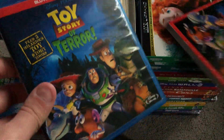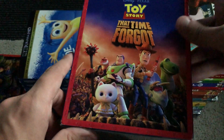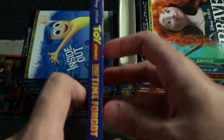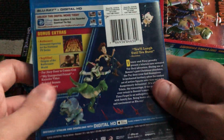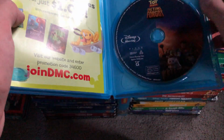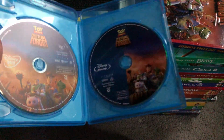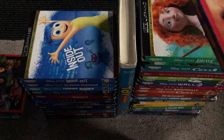Even though it doesn't come with a DVD, I just felt like it would still be cool if they had put it in there, since I already did it with That Time Forgot here. These are meant to be Halloween and Christmas. This one wasn't meant to be Halloween, but this one's Christmas themed, like you can see from the lights. I don't think I've ever watched these around Halloween or Christmas, which I should probably do this year, just for fun. Who knows how that would go? Yeah, the Blu-ray and the DVD are in there, and now we can resume the films here.